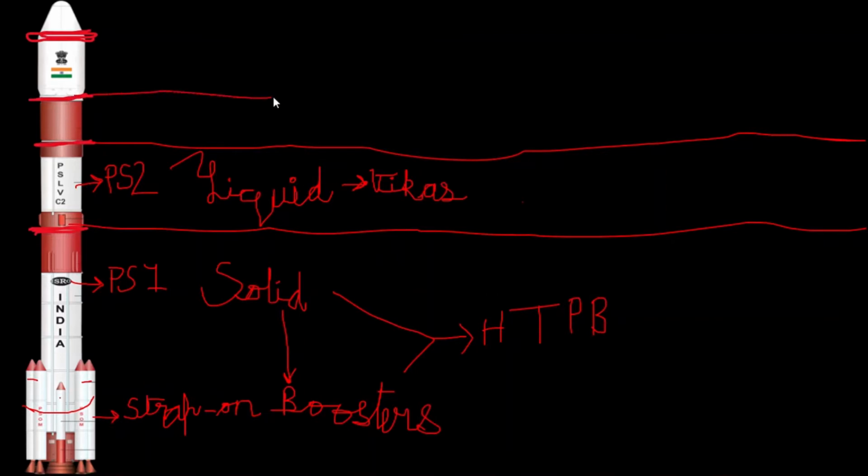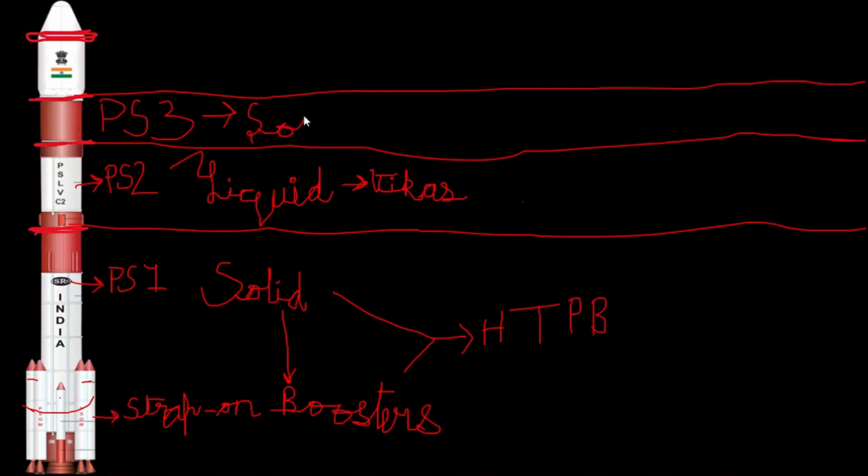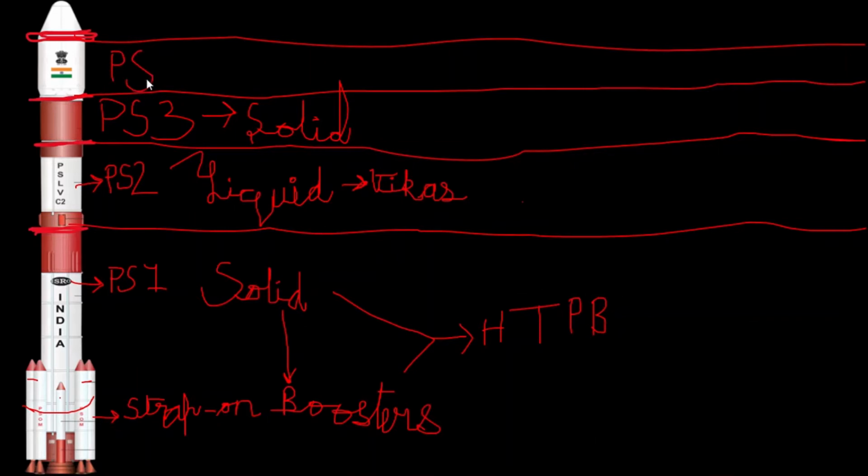Next, we have the third stage known as PS3, which used solid type of fuel. And the fourth stage, also known as the PS4, was a liquid engine. So friends, this was the order: PS4, PS3, PS2, PS1 and strap-on boosters.